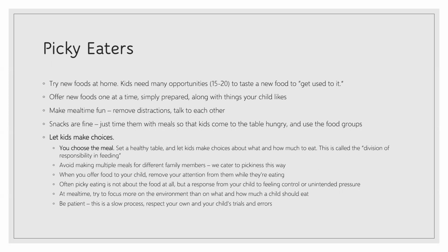In between meals, snacks are fine. Children have little bellies and they do get hungry frequently. So snacks are absolutely okay and often a necessary part of your child's day in order to maintain their energy levels. But it's important to time the snacks that are offered midway in between the meals so that they come to the table at mealtime hungry.